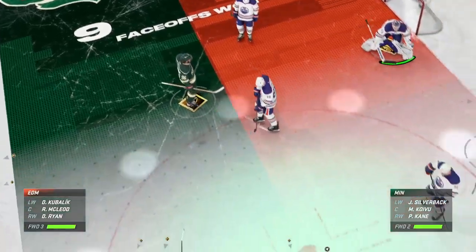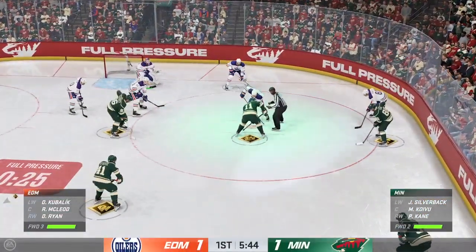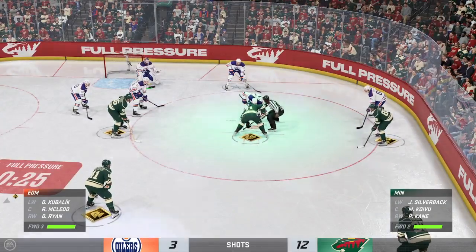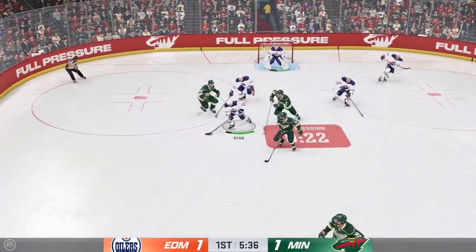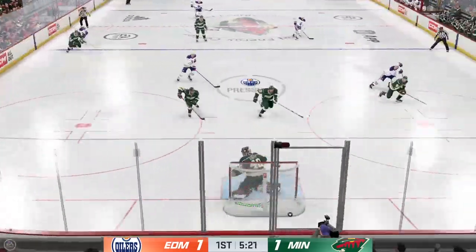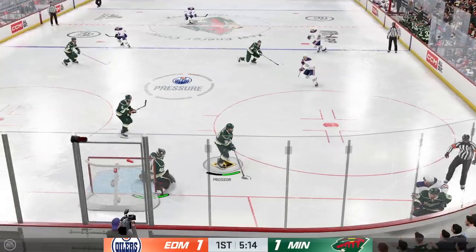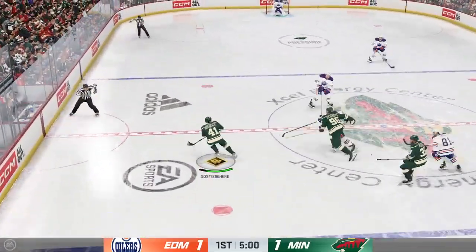Teams are ready to go and we're about moments away from puck drop. Minnesota's won the faceoff. Huge steal at his own end. Dumps it into the O-zone. And he takes the dish. Minnesota's got it in their own zone.